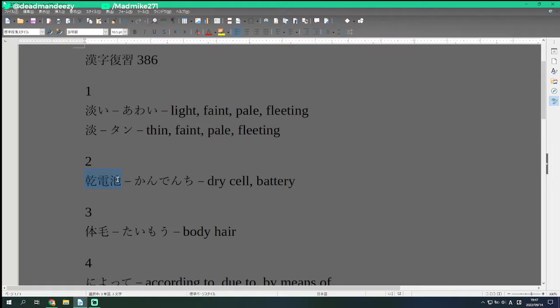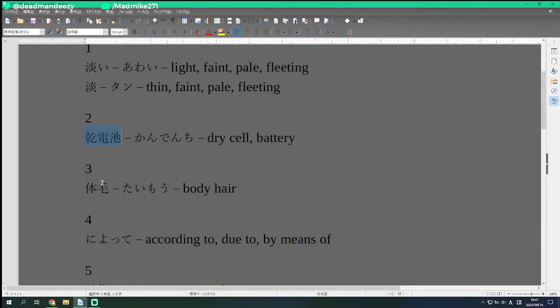Kandenchi. Number 3 is tai mo. Tai on the left side is a body, and mo on the right side is fur or hair. So your tai mo is your body hair. Literally, tai mo is body hair. Tai mo. Gotta love when it's a direct translation.